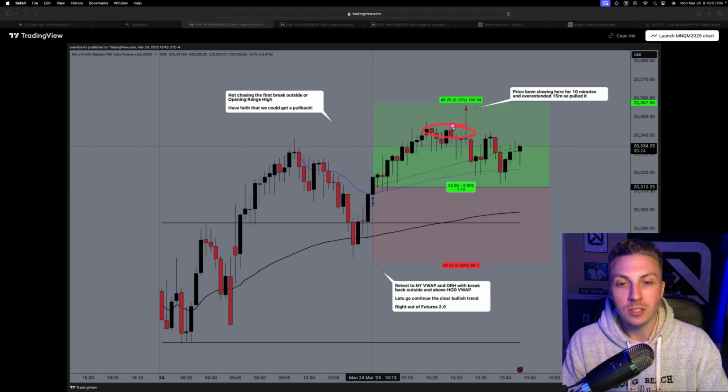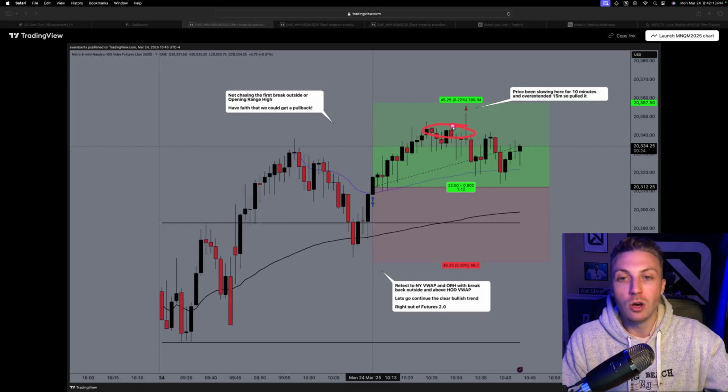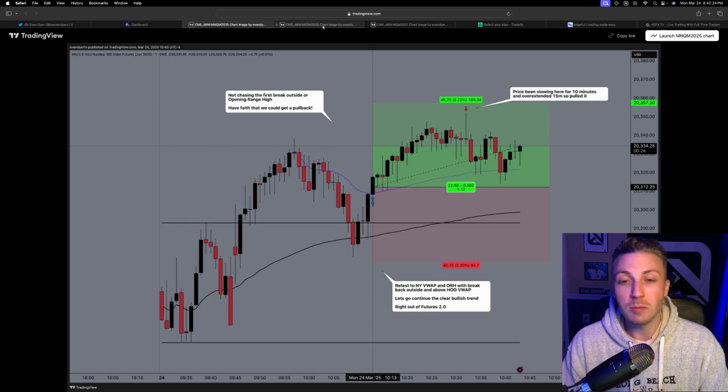And one other thing to note, this was pretty overextended in my opinion on the 15-minute all pre-market into the open, that the higher and higher it goes, for whatever reason within me and maybe you guys as well, you just don't believe it can keep going higher. There's no way. It's just too high. But oh, it absolutely can keep going higher, and it did keep going higher.